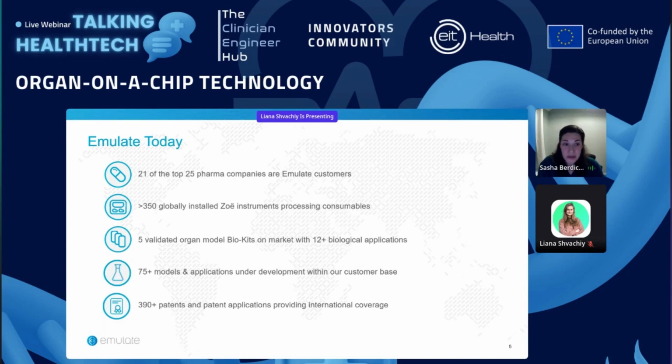So, for instance, our specific company is working with 21 out of 25 pharma companies globally. We have over 350 installed Zoes, which are our instruments basically. And of course, our chips are used in over 350 labs. We have 5 validated organ models and over 12 biological applications available. Again, all this within less than 10 years of this field. We have more than 75 models and applications under development with our customers.